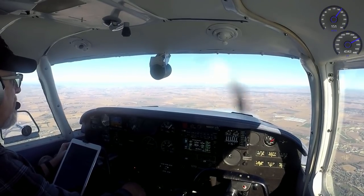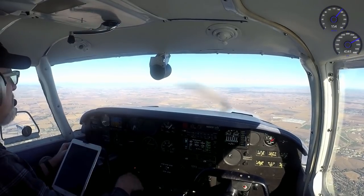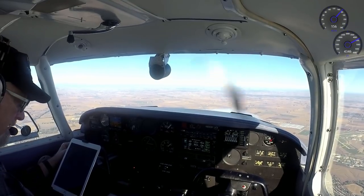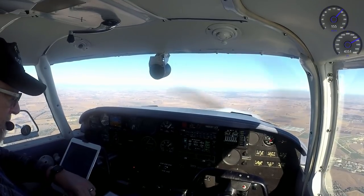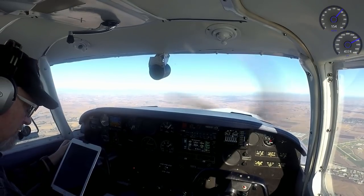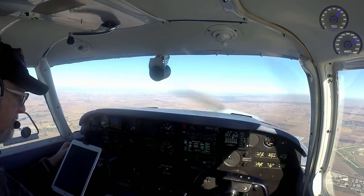All right, we'll let her speed up. And we're looking for 70% horsepower today. 23.1, 22.5.